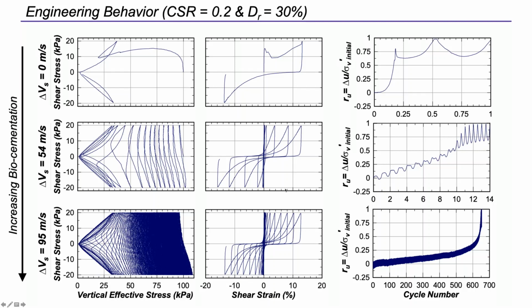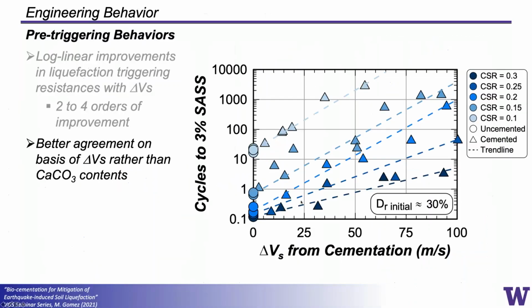And when we look at the strain accumulation post-triggering, it's really not all that different, which is not super surprising considering that the densification that we provided is relatively small. This is a small amount of cementation.